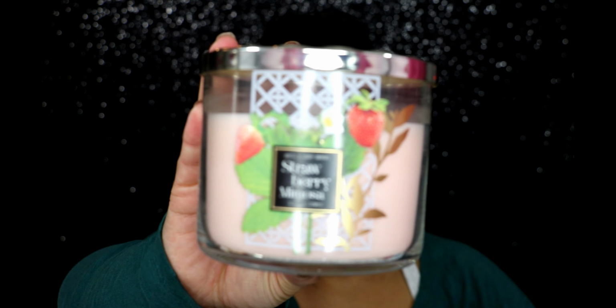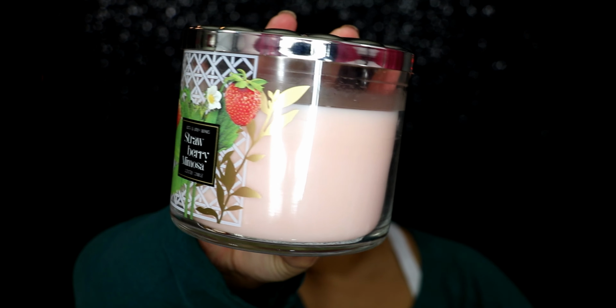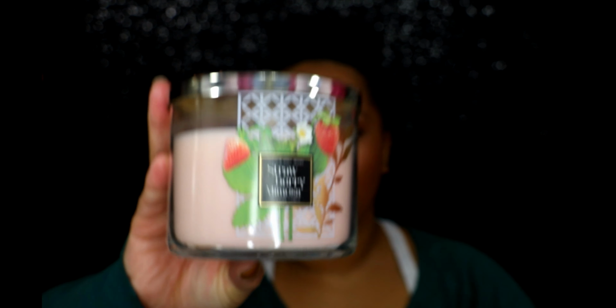So let's get right into this haul. The first thing I have here is this strawberry mimosa candle, and I absolutely love this packaging. I think it is so totally cute. I love the fact that it is the light pink wax. I really love this. Oh jeez. Whew, there was like a dust that came out. It smells really good to me.